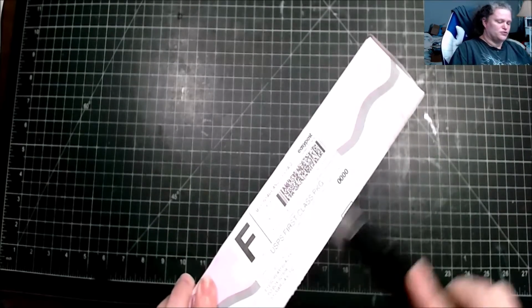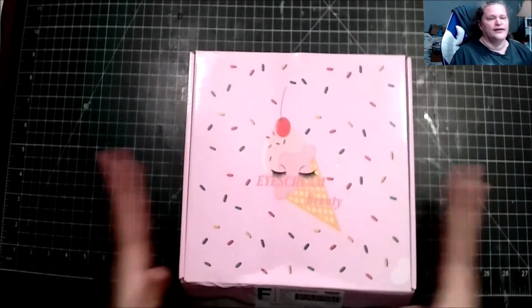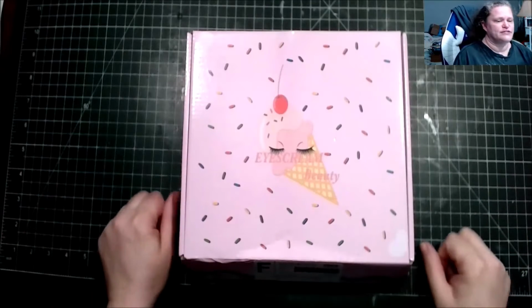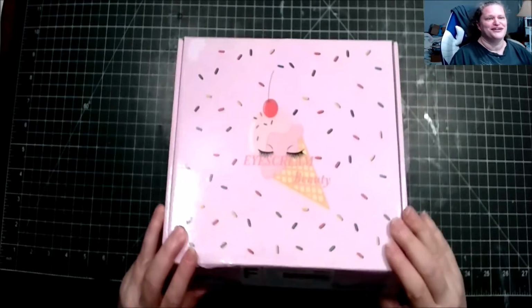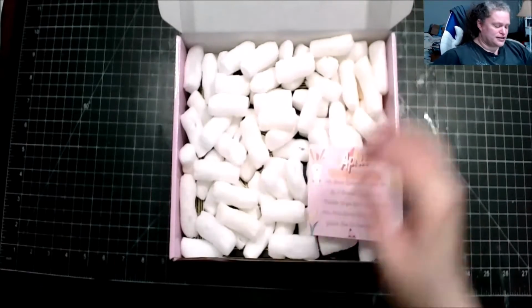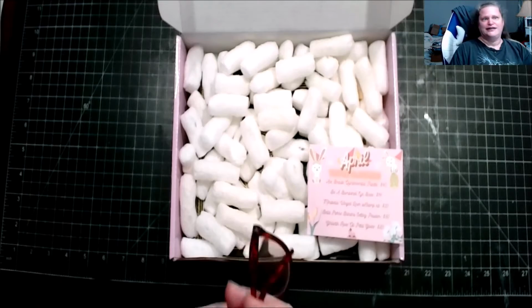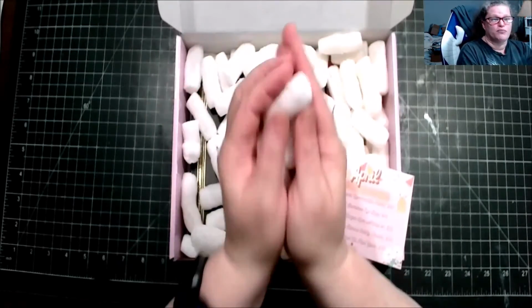This is the April 2022 box. I do not know how much longer I will be getting the subscription. In a few days or so, you will be getting a video from me updating you all on subscriptions and everything. So, without further ado, like I said, this is the April box. It is You're Blooming. Yay. These lovely things here are biodegradable, which I will give them credit for.